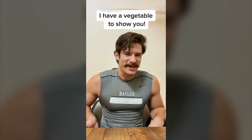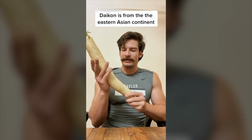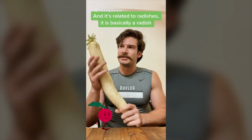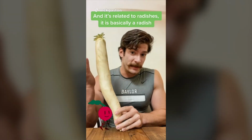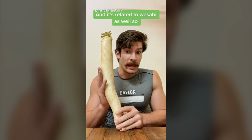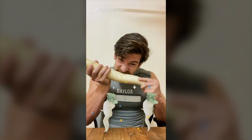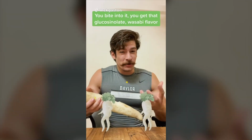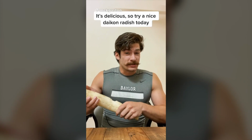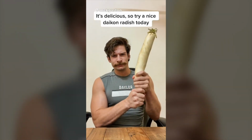I have a vegetable to show you. This is Daikon. It means big root in Japanese. Daikon is from the Eastern Asia continent, and it's related to radishes. It is basically a radish. It's a Raphanus sativus variety longipinatus, and it's related to wasabi as well. So you bite into it, you'll get that glucosinolate wasabi flavor. It's delicious. So try a nice Daikon radish today.